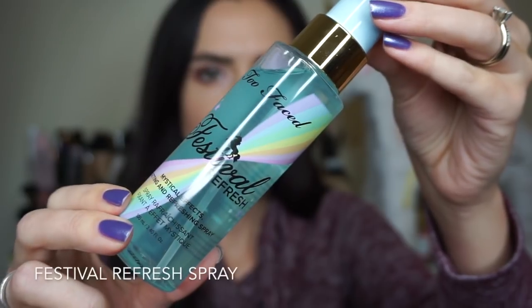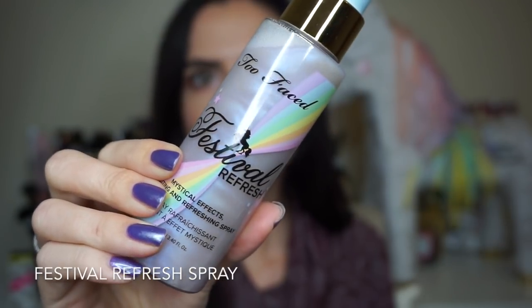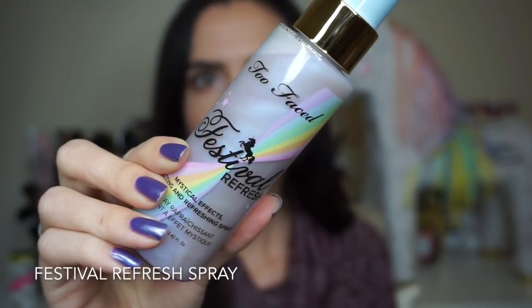Next up, we have the Festival Refresh Spray. This is a setting and refreshing spray. It contains 100 milliliters or 3.4 fluid ounces, and this one retails for $24. It says it's infused with opalescent pearls for all over sparkling illumination, cools on contact, helps refine pores and improve skin texture, while rose quartz powder adds some love energy. No wonder I love this so much.